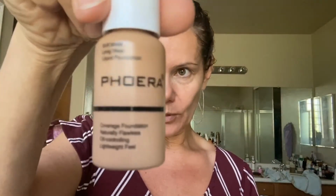I found this foundation, and it's not sold anywhere but online. It's called Phoera, P-H-O-E-R-A, Phoera. And my color is sand, so number 105. That foundation literally lasts the entire day. I've had foundations that don't do full coverage, half coverage, like number 7, which is the one I used to use. And literally within an hour or two, the foundation you could see through and everything.